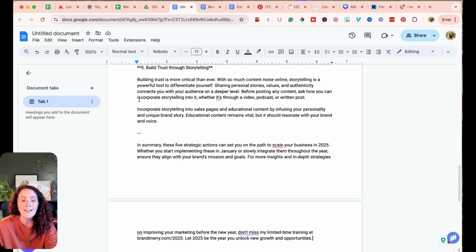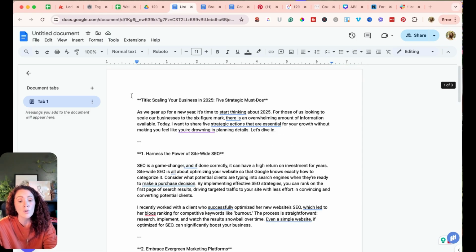But again, editing it here and doing this is going to give you a base for all of your content so you can go back and repurpose it and reference it at any time. And it makes it really easy to just copy and paste this into your blogging platform, especially Squarespace, which is what we use.